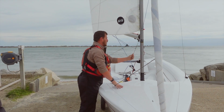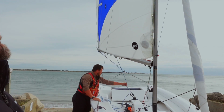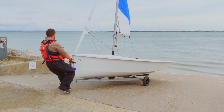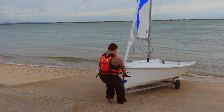Instead of a kicking strap, the boat has a gnav. A word I'd never come across before. That looks like a lot of sail for today. It's quite a bit of wind. Let's start with it. Going down will be all right.